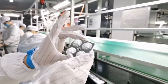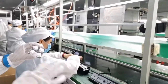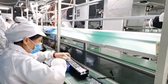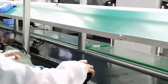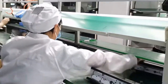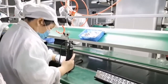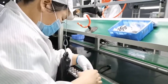Okay, this is one unit of the reflector. So the workers will put a lot of reflectors on the PCB. But sometimes it depends on the beam pattern, because some orders ask for the flat beam, some spot, and some is the combo. So, for example, this model should be the combo, it's flat and spot together. Okay, with the screw and stick the piece of reflector.